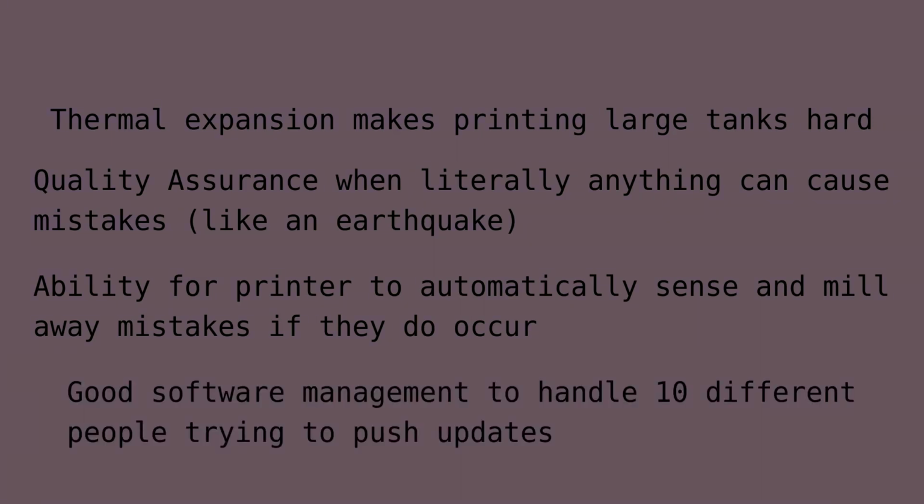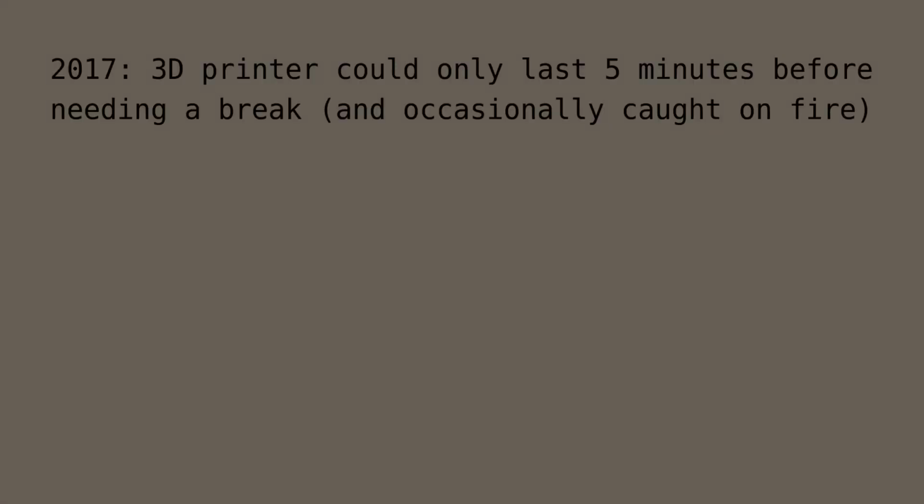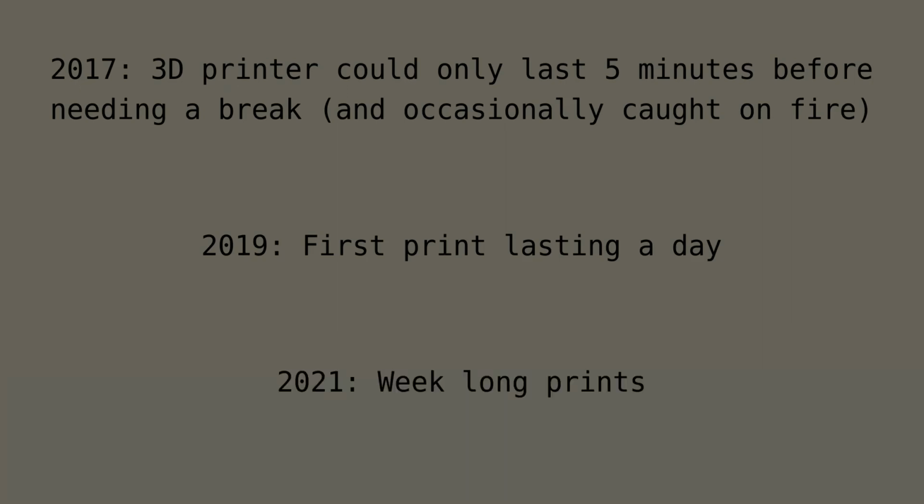And then there are just large development costs with making these large-scale prints, and most companies already have a full plate with the launch vehicle development itself. But Relativity has taken it on. In 2019, they did their first day-long print, up from the 5 minutes in 2017. Now in 2021, they're doing week-long prints.